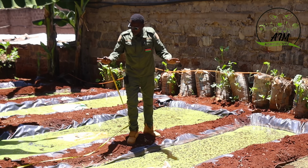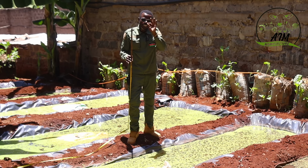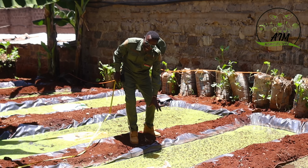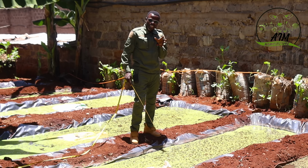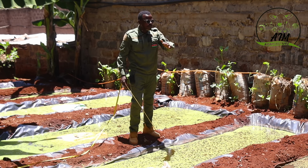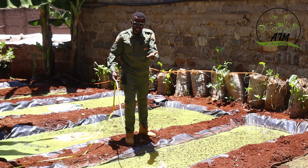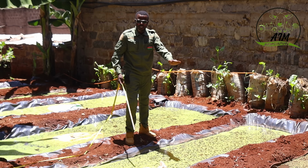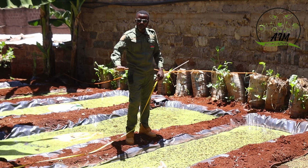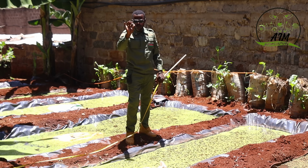After you do your pond, ensure that it cannot leak water. In our case here, we have used a dam liner. You can even make your ponds using plastic containers, the 200 liter drums divided into 2. That's a pond. You can even use cement to make it waterproof. As long as there is no escape of water in these ponds, we are good to go.